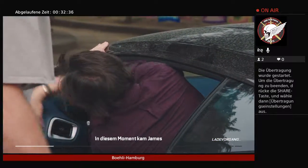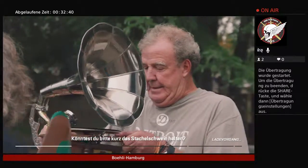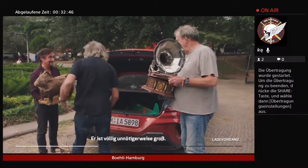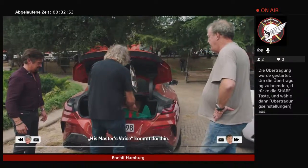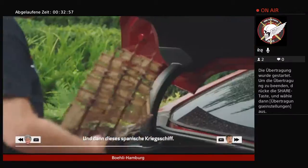At this point, James came back after a very ambitious shopping trip. Could you hold the porcupine, please? Yak goes in first. How big is that boot? It is actually really big. It's unnecessarily big, too much boot. It's a Grand Tourer. It's for taking luggage, as you said only the other day. His master's voice will go there. And then the Spanish man of war.